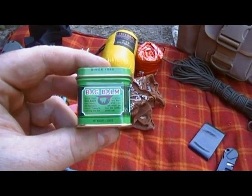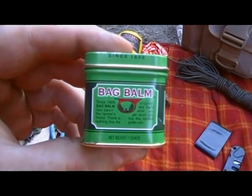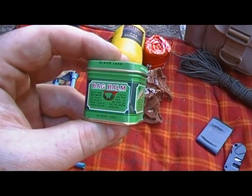Next item, number 16, is bag balm. Used for chapped teats for cows and udders, you can see right there. It has antibacterial properties in it. It is a petroleum base. Because it's petroleum based, you could use it for fire lighting.